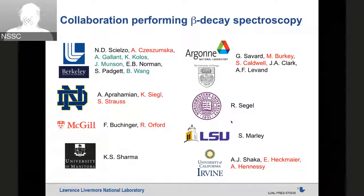So the work takes place at Argonne National Lab, but the team that carries out this work is shown here on the slide. There are two national labs involved, Lawrence Livermore National Lab and Argonne National Lab, and a large number of universities. I highlighted in red the graduate students that have been involved in various aspects of this work.